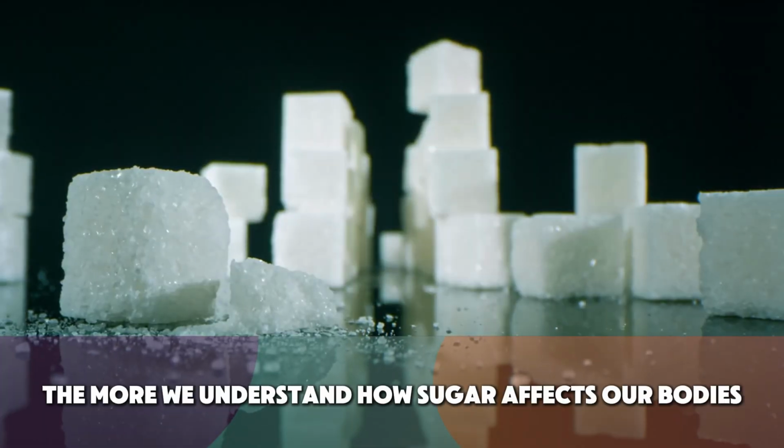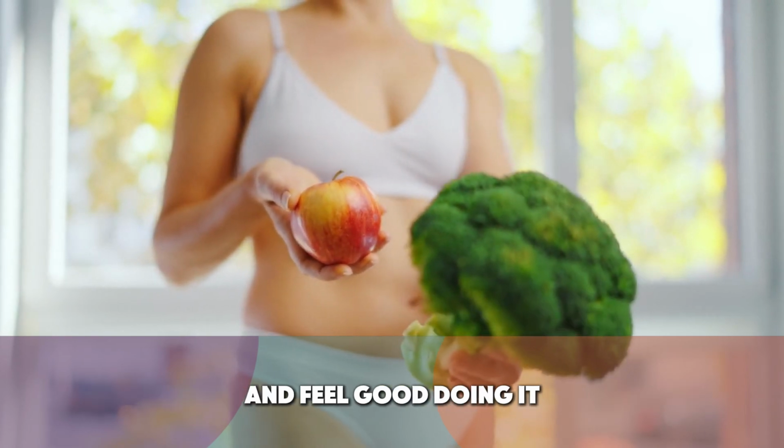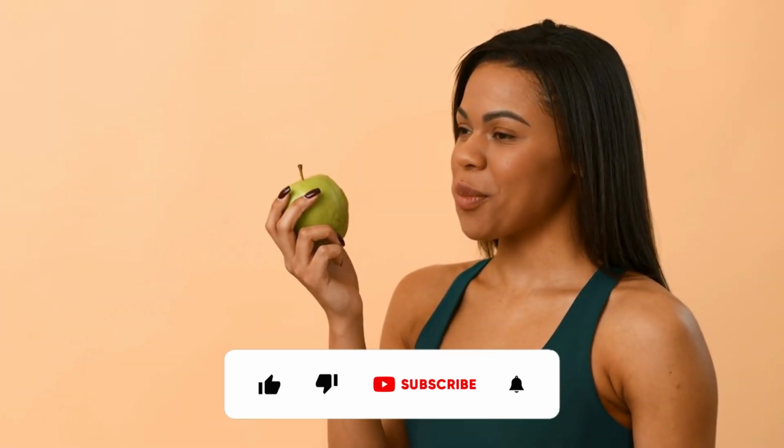The more we understand how sugar affects our bodies, the more power we have to make better choices and feel good doing it.